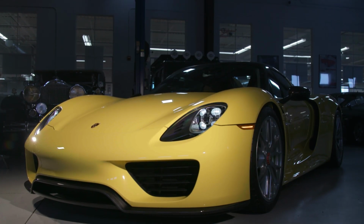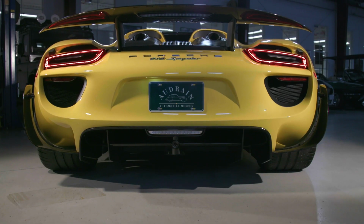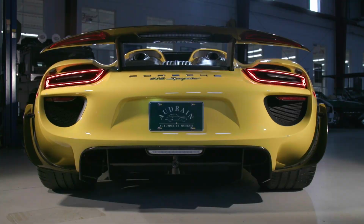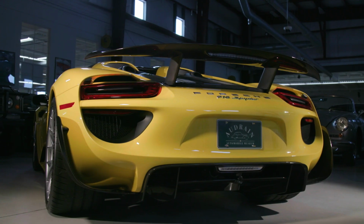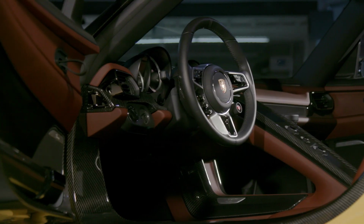The car I'm standing next to right now is a 2015 Porsche 918 Spyder. And this is a car, of course, which is in our exhibition for what it represents in two ways. One, of course, this is one of the first high-performance hybrid cars, and it represents the true acceptance of alternative technologies in a sports car manufacturer.